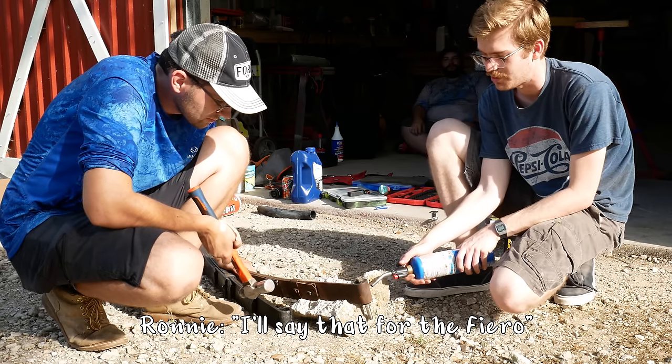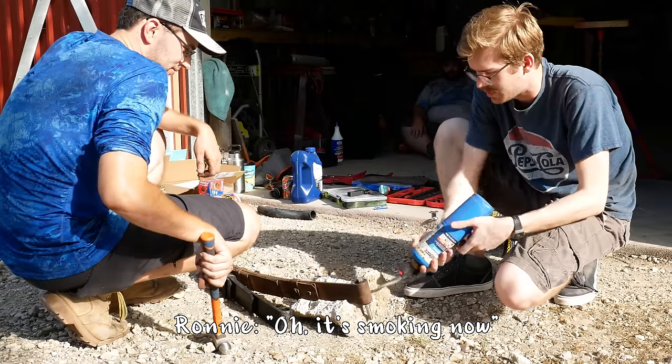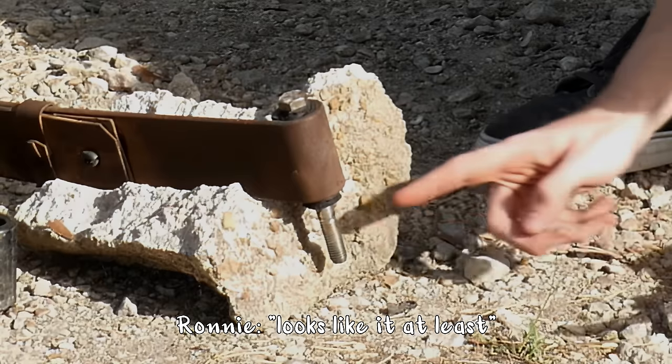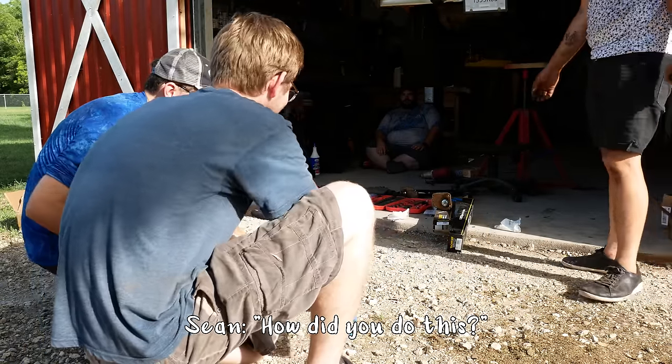I was saying with the Fiero, it literally just slid right out. I gave it one solid whack and it went out, so it might just still be cooking a little bit longer. It's smoking now. It's definitely sliding out. It looks like it at least. Did you just touch the metal? For a second. How did you do this?